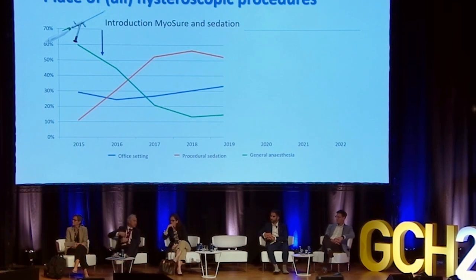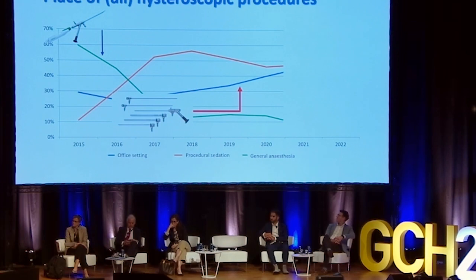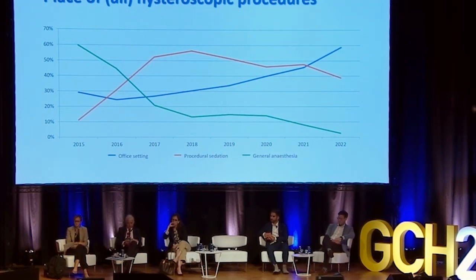Then we decided that not all gynecologists should do hysteroscopy, but only a few of our staff members, and we introduced the Omniscope. And this again made a change in where we did the office hysteroscopy. In spring 2021, Hologic asked our hospital to be one of the 10 LMR sites to introduce the new fluid management system, Fluent. We also introduced the 30-degree Omniscope. And both instruments gave us the possibility to even change the way we did the operations further. And this is where we stand today.